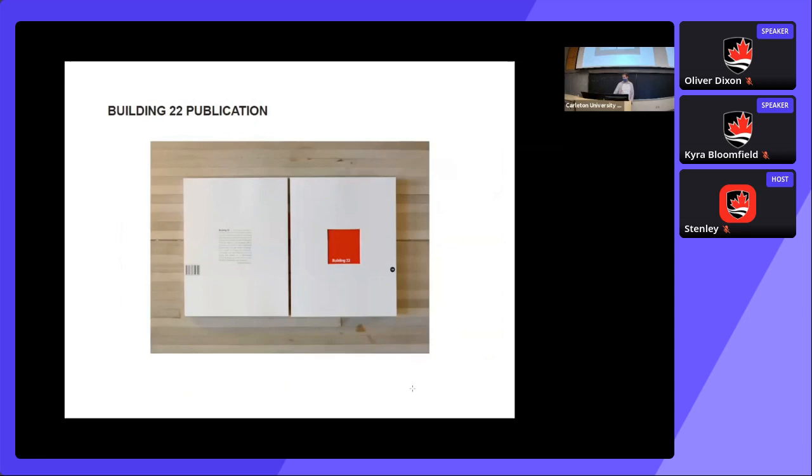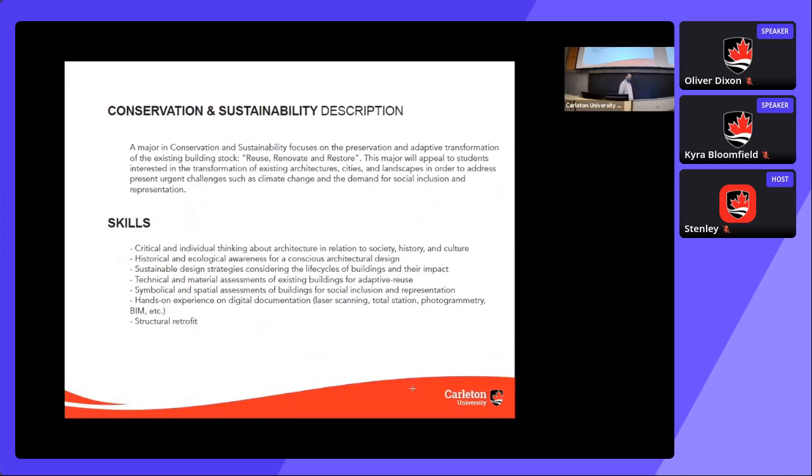So I kind of touched on this earlier, but this is really important. We have three majors in our program, and they are very distinctive. We all start together in the first year, but then after that, we kind of braid to the fourth year. The first one is conservation and sustainability. And so it really is about the preservation and adaptive transformation of existing building stock.